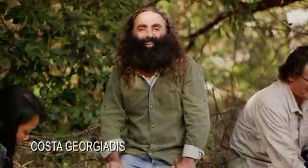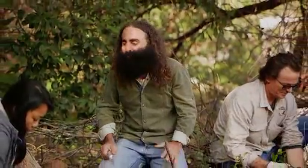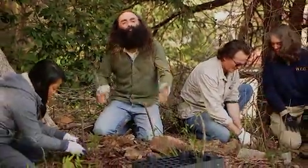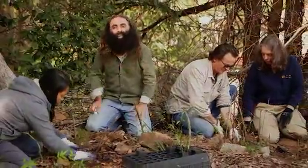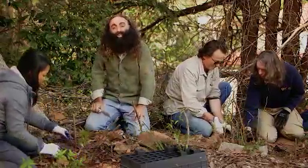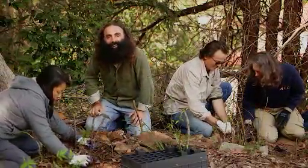It's National Tree Day tomorrow, so what better time to meet a local group who are out and about helping repair and regenerate the bushland in their area. We've got a packed show coming up, so let's have a look at what's in store.